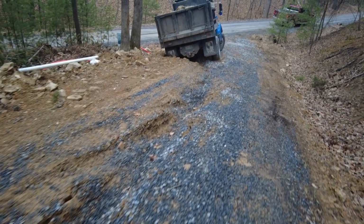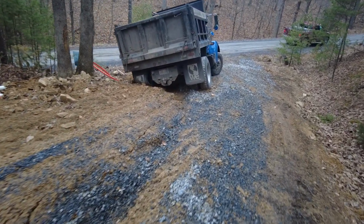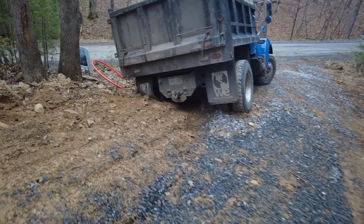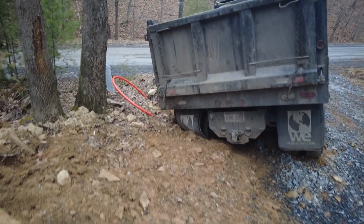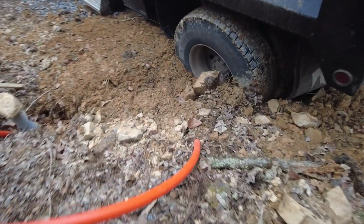It's backing up to drop the load. He got the dump truck stuck. Doesn't look too good for him. We tried pulling it out with my truck, but I didn't expect that to work, but we had to give it a shot. It's got a full load in it, and at this point he's really worried about it rolling over. Hopefully we don't have any damage to the pipe. It is right at the conduit.